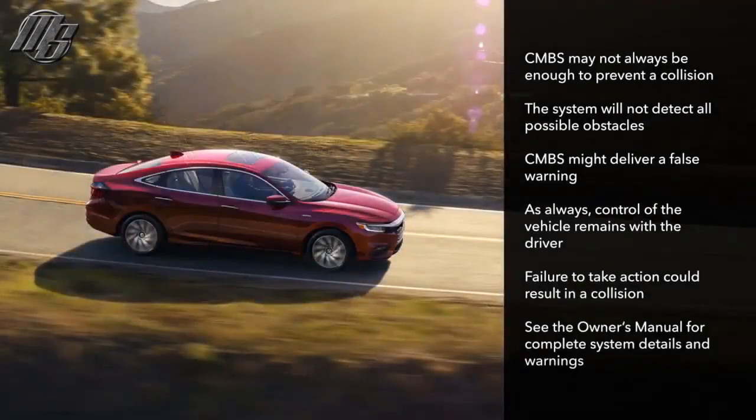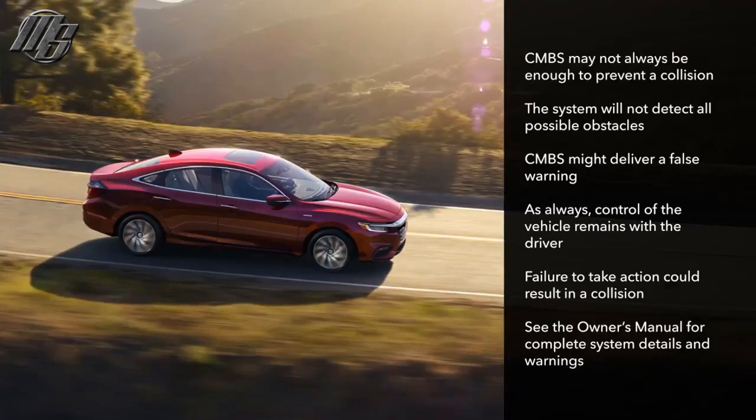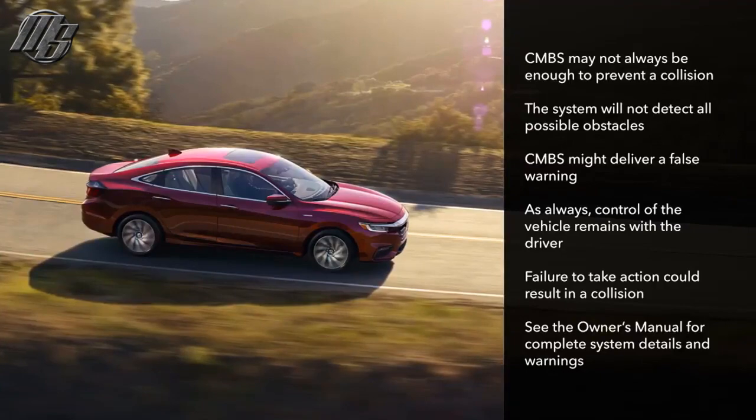CMBS may be able to slow the vehicle down, but it may not always be enough to prevent a collision. The system will not detect all possible obstacles. CMBS might deliver a false warning. As always, control of the vehicle remains with the driver. Failure to take action could result in a collision. See the owner's manual for complete system details and warnings.